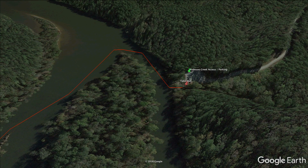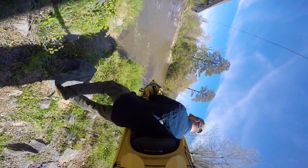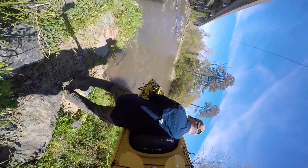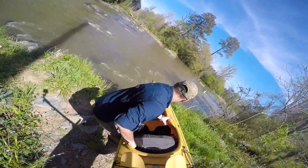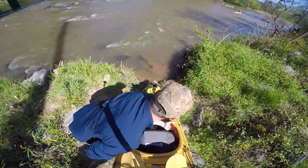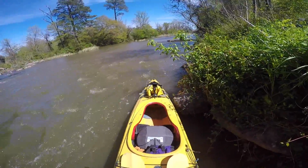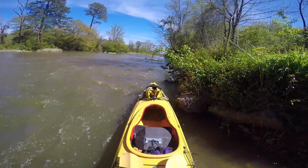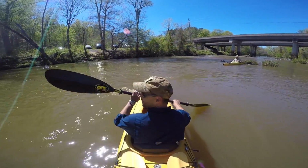Today's level is 846 cubic feet per second, and the minimal is currently listed as 1,000 cubic feet per second. Used to be 400, but there's been some dispute. At 1,000, I guess it's a lot less scrapey. At 846 today, a little bit scrapey, not too bad. 400 would be a little low. You could still get down it, but it wouldn't be as pleasurable as higher flows.